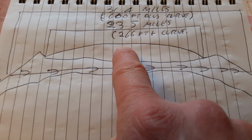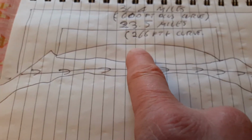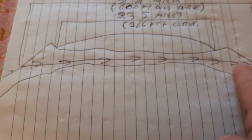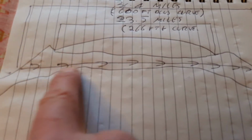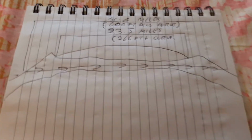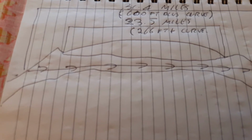23 miles of channel width, 266 foot plus curve, and the tunnel length itself dealing with 600 feet plus of curvature. Now that's how the engineers should have worked it out. They should have had this type of model, obviously a bit more sophisticated than that one. This is a rough sketch, just an illustration of what the engineers should have taken into account.